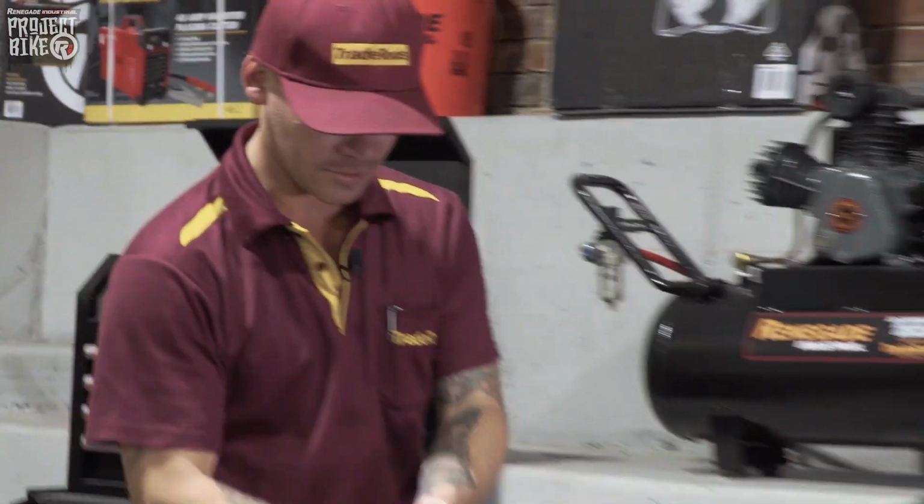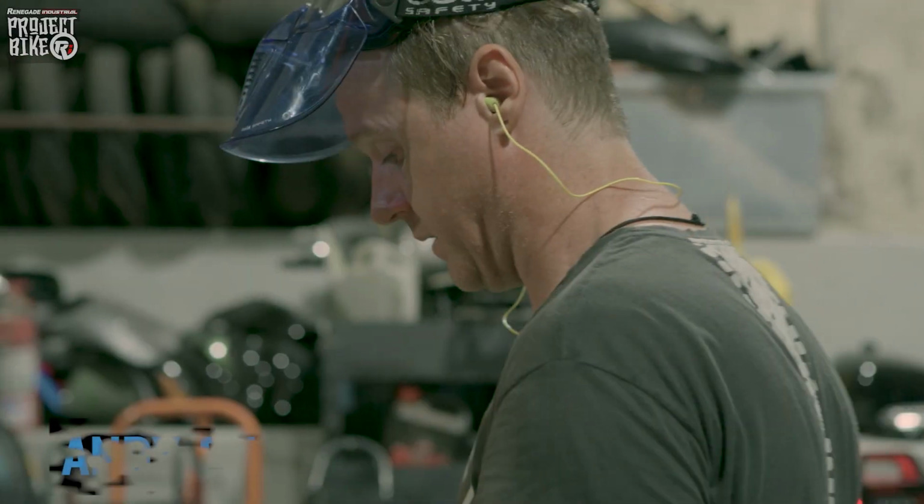So obviously we've changed the foot peg position on this particular bike, and we've done that because of the exhaust and the style of exhaust it is. We've brought them up a little bit more and dropped the exhaust down, so it's got a more aggressive look, and it'll be pretty badass once it's finished. Cool. All right, what's next? Well, next is Andy for the exhaust.